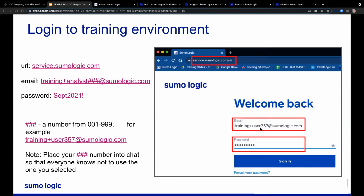Is there a lab PDF? One second here. I thought that was posted. There is not a lab PDF for this class. There's a helper guide and the instructor guide, but that's for us, not for students. So no, there's no lab PDF. Sorry about that.